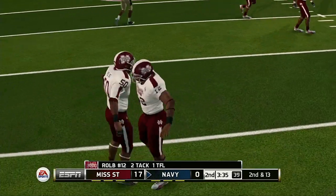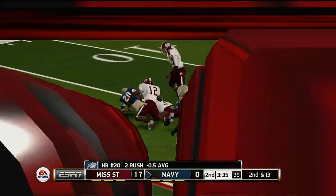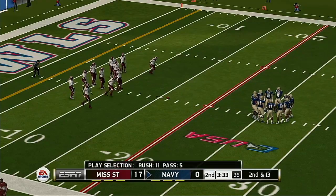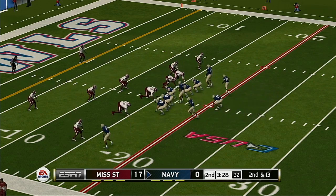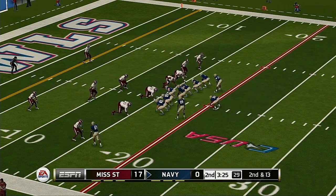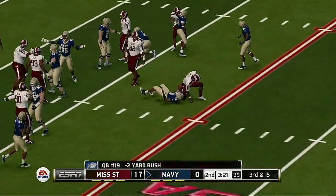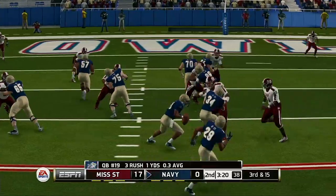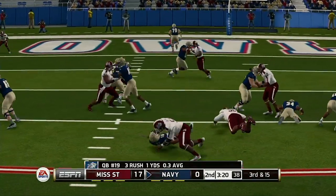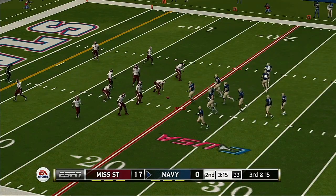Those linebackers do a great job of stopping the run, but they need to be careful of the play-action pass. You can easily get fooled and give up some big yards through the air. And this is the 11th play of the current drive. He's gobbled up in the backfield. Third down at 15. Ball on the 18.